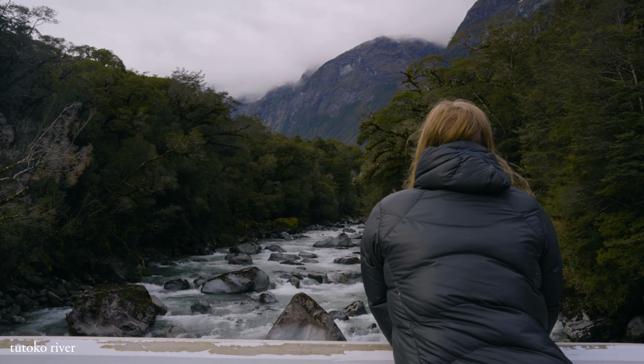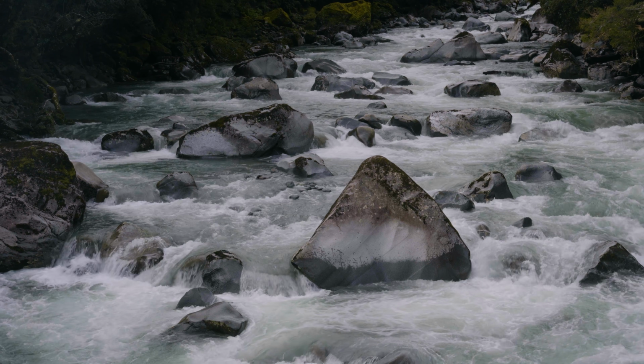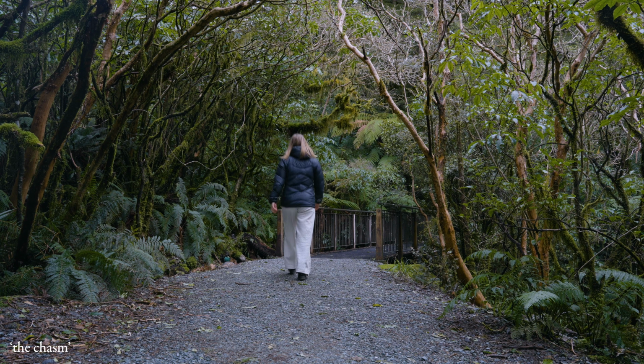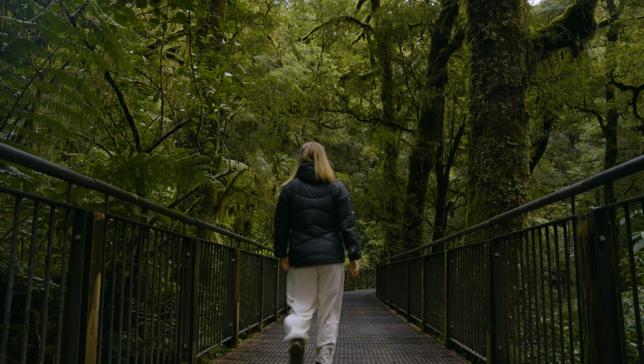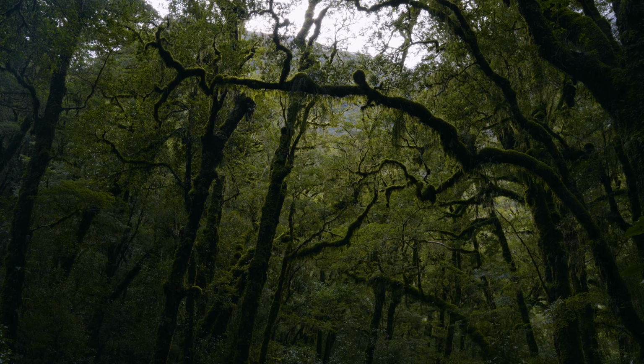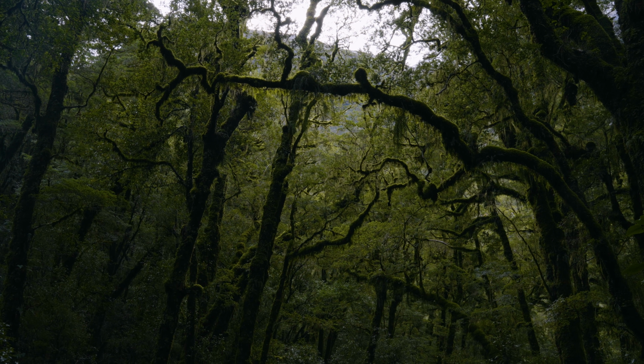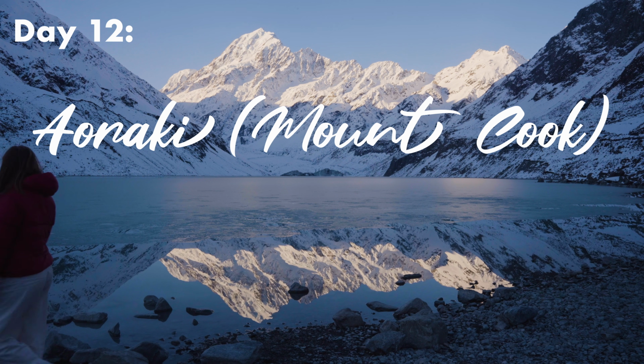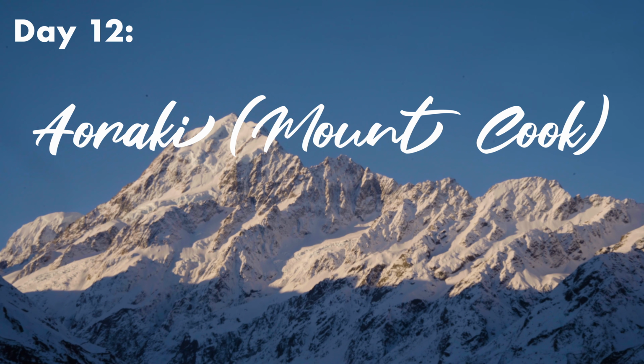You will probably want to pull over at every second corner, so honestly, just stop at every sign you see or anything that takes your fancy. However, do be careful when you pull over, as there are a lot of blind corners on this road. But on day 12, you will be heading up through my favourite area in the whole country, which is Aoraki. Now, my personal recommendation is to take it slow, stop at lots of spots along the way, as there are so many cool places.